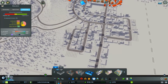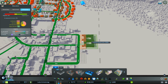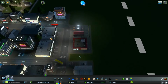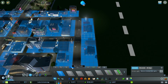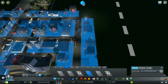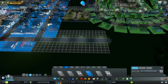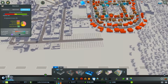Somewhere that could handle, I guess, traffic. Could put it over here. Let's see, we probably would want to upgrade to this class of road here. And then we'll want to extend it a little bit. We'll have to figure how that's gonna hook into here, but we'll cross that bridge when we get there.